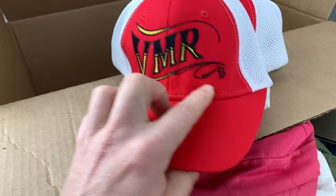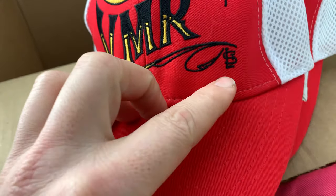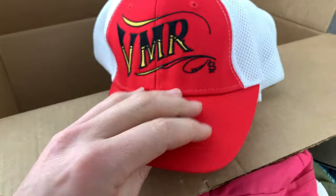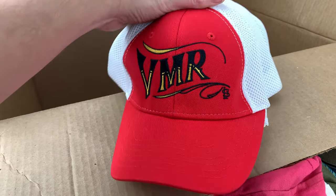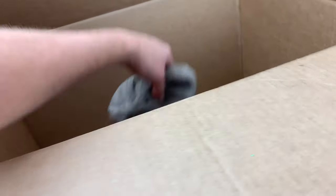VMR. I don't know what that is, but they were trying to use the Cardinals logo. They didn't come out far enough with the L, because I think they have that registered trademark, so you can't technically use it. But it ain't exactly the same. That S is all jacked up, too. So figure out what that is and sell them. Hopefully sell them anyway. Another roofer's mark. Is that it? That is it.